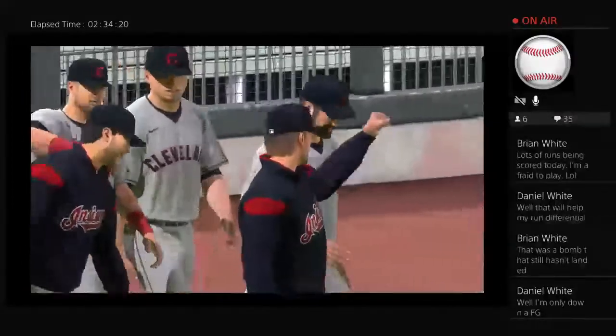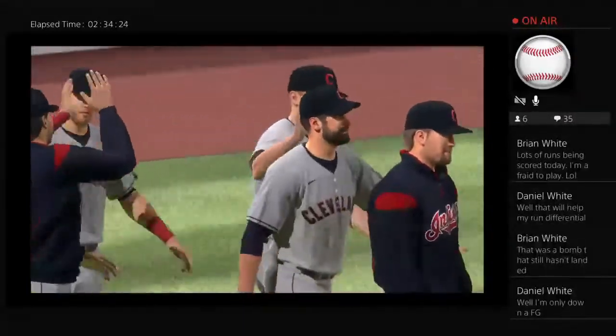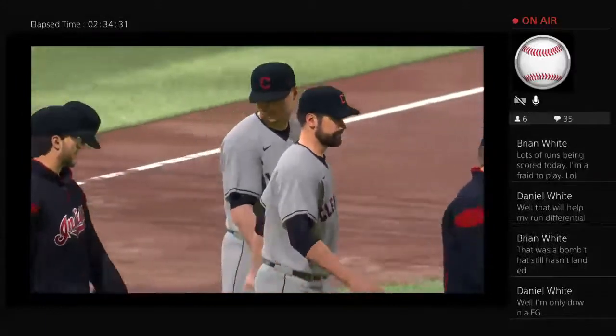The Cleveland Indians jumped out to an early lead in the first and never looked back. Adam Plutko gets the W on the mound. Noah Syndergaard struggled and gets the loss after giving up 6 earned.